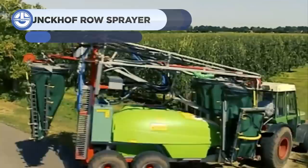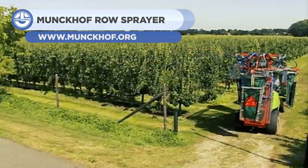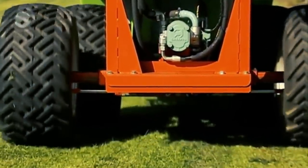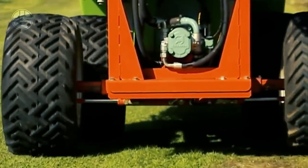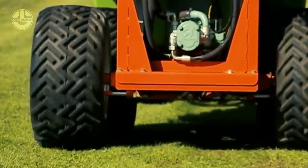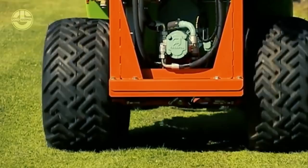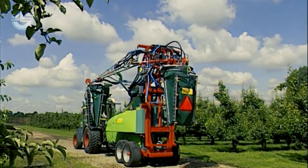This rose sprayer by Munchkoff has been created after listening to what fruit growers demanded. With this rose sprayer, you deal with three rows at a time, making the entire area easier to deal with. This has specifically been in use for viticulture and berry culture, as well as compact spraying. It comes in different variants in regards to its tank capacity, 1,000, 2,000, and 3,000 liters respectively.